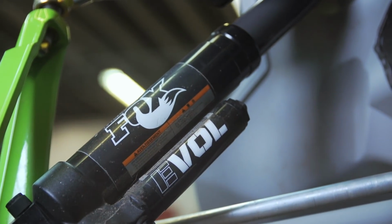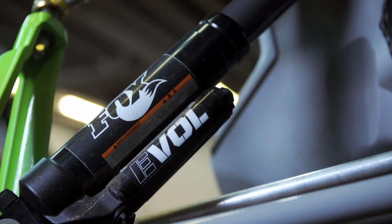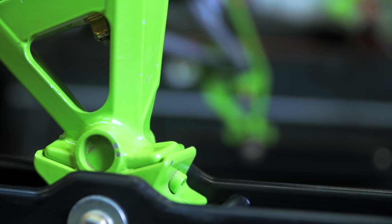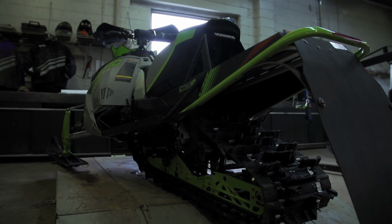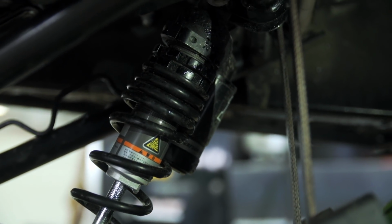This year is kind of a little funny. They've actually used a little bit of the trail technology on the race sled, specifically in the A-arms. They're actually using mountain A-arms that have been around for a little bit, but we've never used on the race sleds. So in this case, it kind of went backwards. But for the most part, the parts that we see on the race sleds normally make their way over to the trail sleds, probably 3 or 4 years down the line.